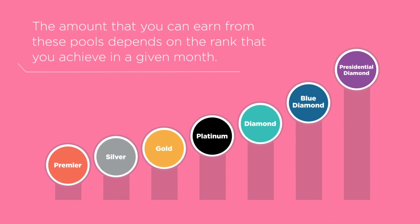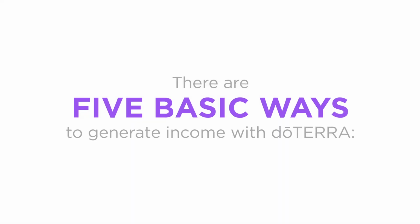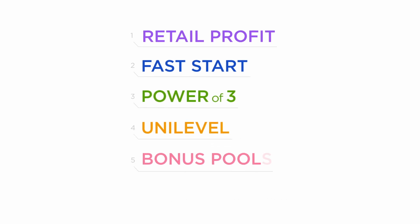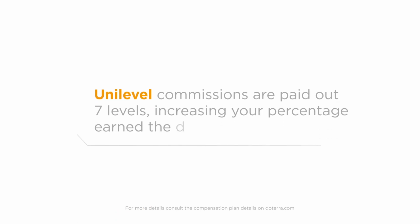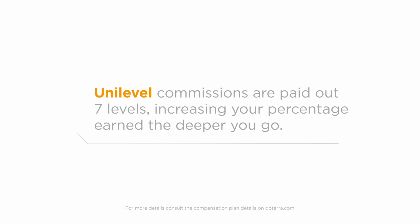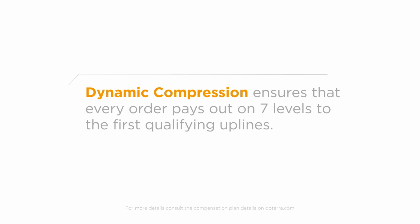To summarize, there are 5 basic ways to generate income with doTERRA: retail profit, Fast Start, Power of 3, Unilevel, and bonus pools. You can start earning immediately and on a weekly basis when embracing the Fast Start bonus. Unilevel commissions are paid out 7 levels, increasing your percentage earned the deeper you go. Dynamic compression ensures that every order pays out on 7 levels to the first qualifying uplines.